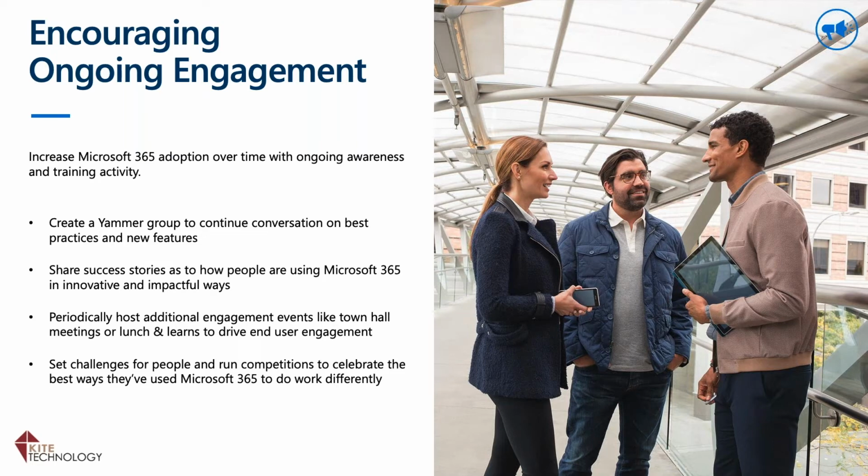and new features. In addition to that, you could share success stories of how folks are using products across maybe a company intranet site on SharePoint. You could periodically launch additional engagement events like town hall meetings or lunch and learns to drive end user engagement and really help set ways that folks can exchange ways that they're using the products as well. In addition to that, you can also set challenges and competitions. Internal competition is always something that helps drive success and adoption further.